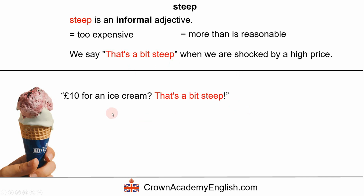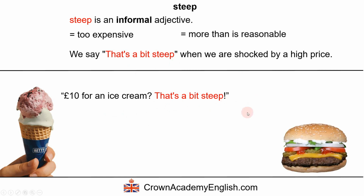Example. £10 for an ice cream. That's a bit steep. £20 for a hamburger. That's a bit steep. Okay, so that's a bit steep when you are shocked by a high price.